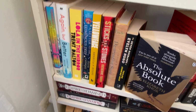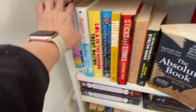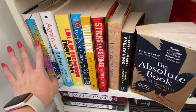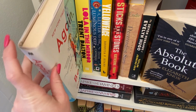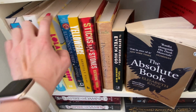Down here, this is my literary fiction section. So I've got, of course, Tomorrow by Gabrielle Zevin. I've not read this, but I really, really want to. I've got Again But Better by Christina Riccio. This book, 5 stars. Absolutely 5 stars. You have to read this.